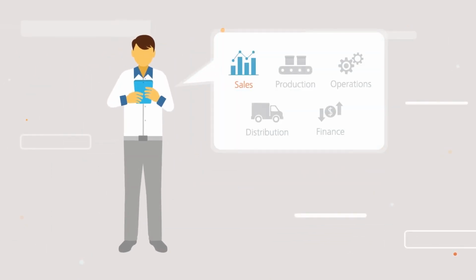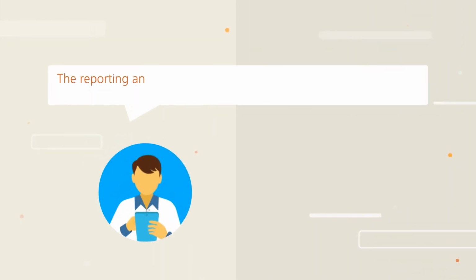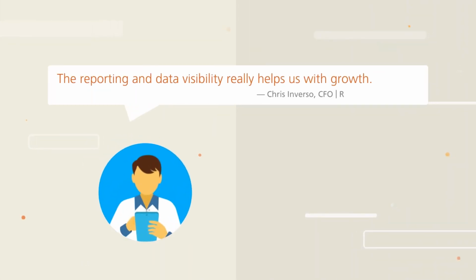If you don't have visibility to things, then it's really tough to know where any roadblocks are that are holding you back. But that's kind of just table stakes. That just gets you started. He adds, I think a lot of the reporting and just data visibility really helps us with growth too.